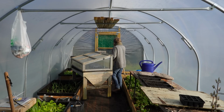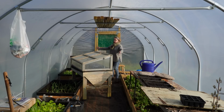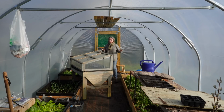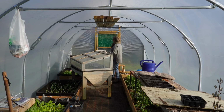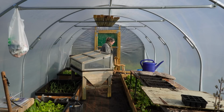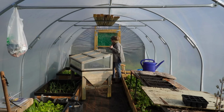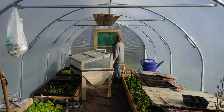This is actually Mike's tunnel, and it's 10 foot longer than mine, so 25 foot long, absolutely perfect. It was so warm in here today. Perfect for a peach tree, but in my head, I had the peach tree quite central at the back of the tunnel here, and it would grow and fill the space and be absolutely beautiful.